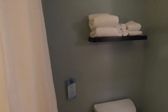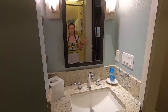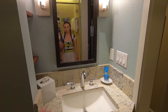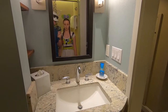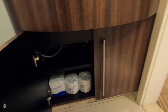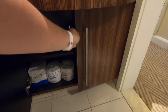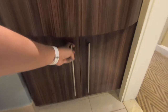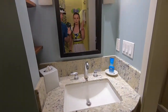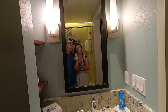Pretty standard, just toilet area and a very, very small sink. Not a lot of counter space here, but there's storage under the sink. There's cabinets, but as far as an extra toilet paper and tissues, and the hair dryers down there. But as far as having a lot of space to put on your makeup or a nice makeup mirror, this room does not have that. Yeah, there's no makeup mirror at all.